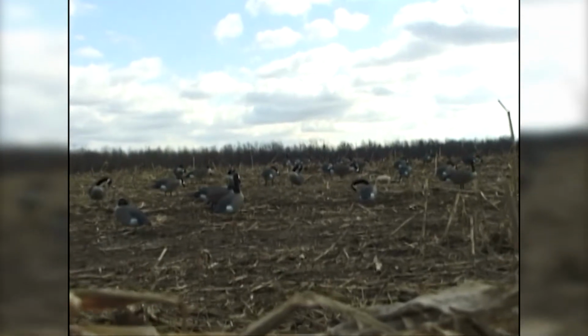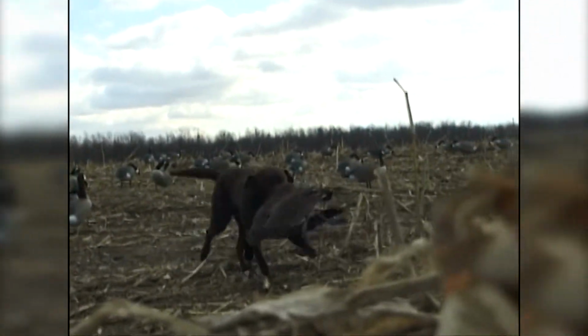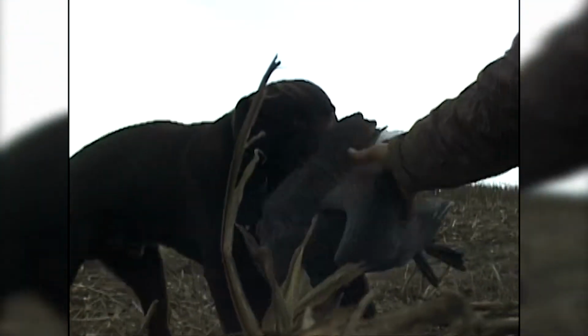The natural, realistic looks and motions of our waterfowl decoys will help you bring birds closer and increase your enjoyment of our great sport.